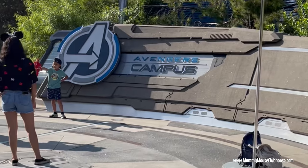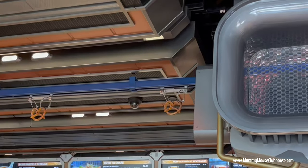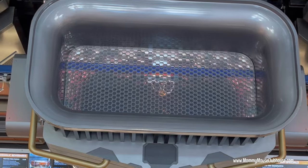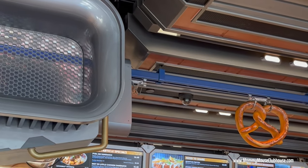Next door to Cars Land is Avengers Campus. If you're looking for some good food, make sure to stop at Pym Test Kitchen. We really liked the not-so-little chicken sandwich, the Choco Smash candy bar, which tasted like a combination of a Snickers bar and brownies, and the giant quantum pretzel.